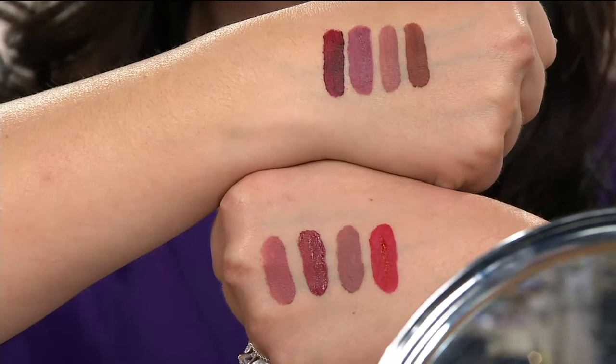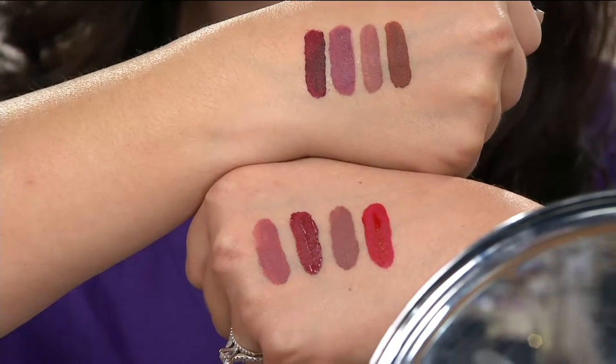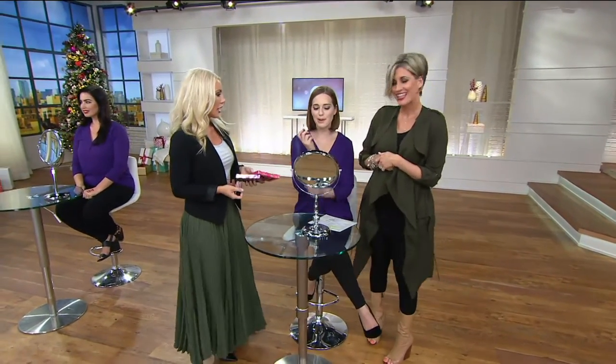Yep, totally. It's drenching your lips in moisture because we want comfortable color in all of our lip products, right? If something's gonna be drying and uncomfortable, I don't care how long it lasts, I'm not keeping it on. So you're getting the comfortable color saturation here and the rich pigment payoff. So let's see Amy go ahead and apply this.